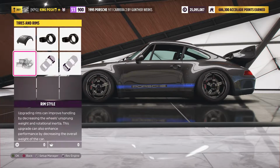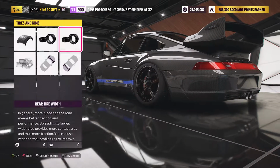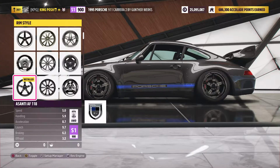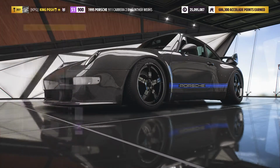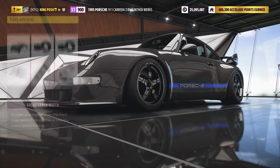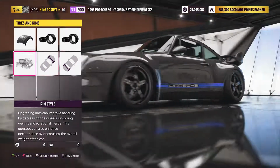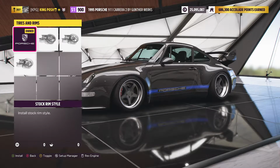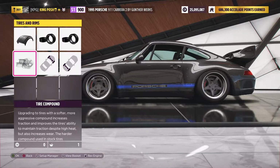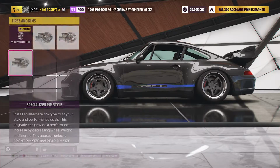It's got the snow tire compound. Stock in the front, stock in the back. I went with a heavier rim just so I could get more power out of it. I got stock in the front there and maxed out in the rear. My friend said, hey, look at those original rims. Yeah, they do look good on there. If I put those on there, it takes me up to an S2 class. So you're going to have to do some adjustments for that.